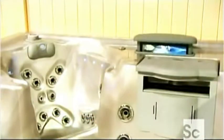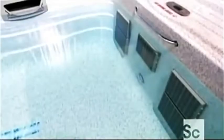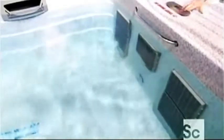Some versions even come with TVs, so you can watch how it's made without leaving the hot tub. It takes about 20 person hours to make a hot tub or one of these swim spas. And after that, it's time to take a break and relax.